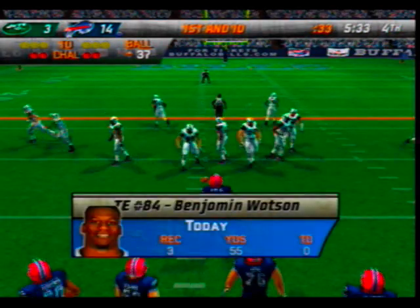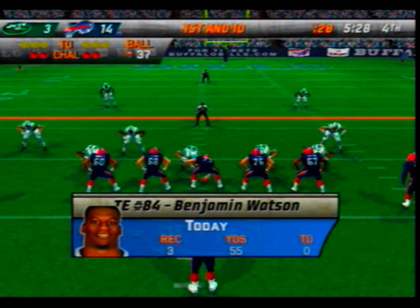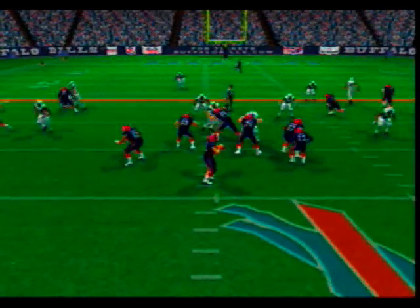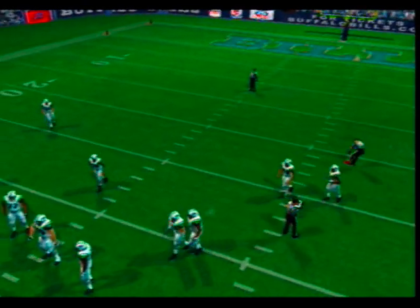Ball on the 37-yard line. They don't get anything. Going in the air on first down. Gets the pass off. Nearly intercepted. He was in the right place at the right time, and that saved them from giving up a lot of yardage.